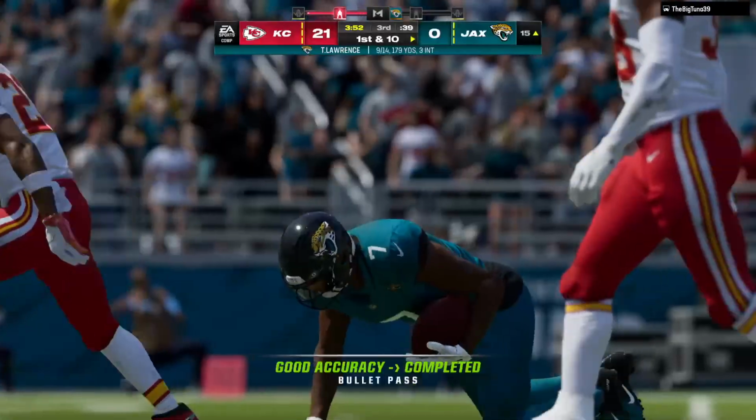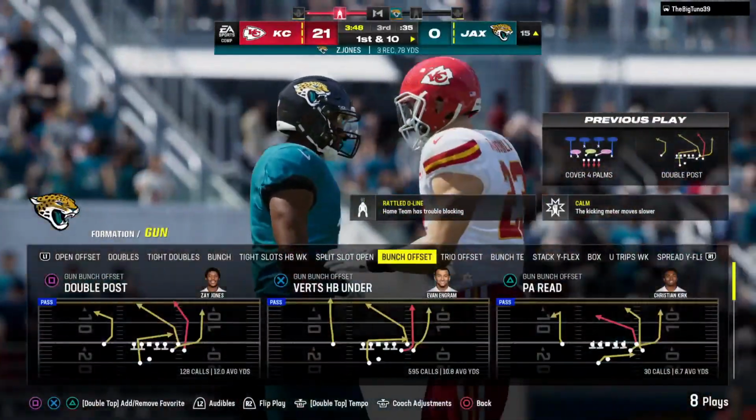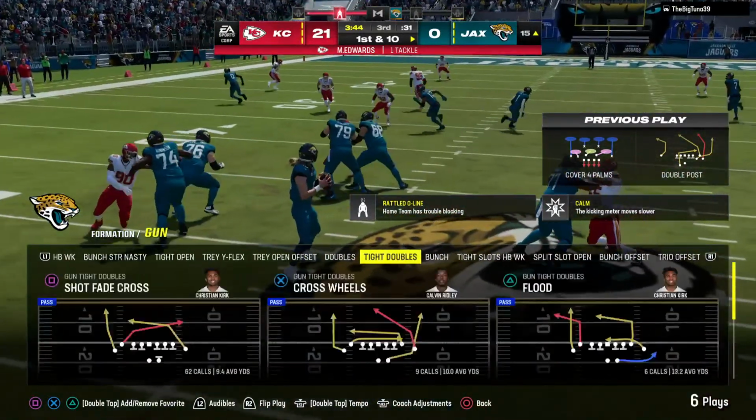Man open, here is Jones. And they're going to be set up down around the 15-yard line. That'll be marked as a 27-yard pickup.